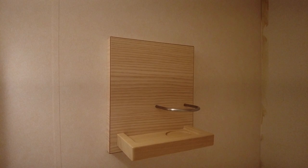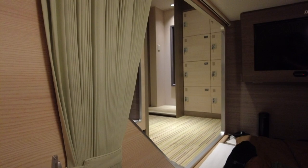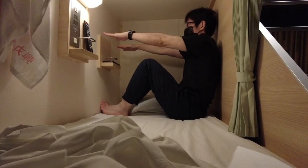Drink holder. The room is warm, so I didn't use a blanket and only used the blanket cover. There's a curtain for your privacy. The private bed's dimension is 225 centimeters, 88.5 inches wide. Its depth is 83 centimeters, 32.6 inches, and its height is 85 centimeters, 33.4 inches.